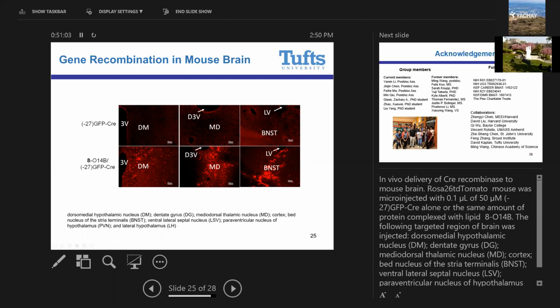While using our lipid, they can get into the cells and then successfully do the gene recombination and turn on the tdTomato, the red fluorescence gene, in those cells. So we can expect that this kind of delivery, loaded with functional cargoes, can potentially be useful to treat many neurologic diseases, including Parkinson's or other types of disease.